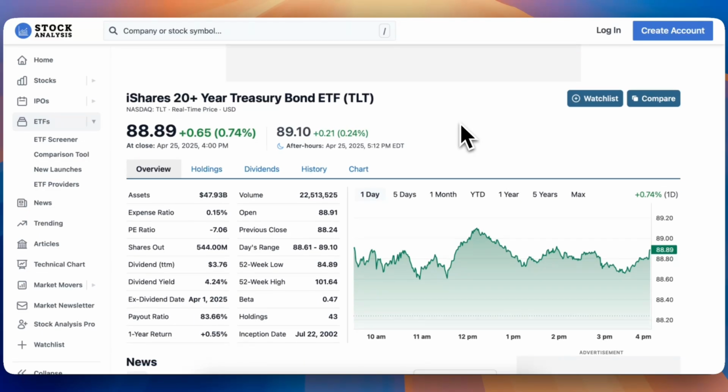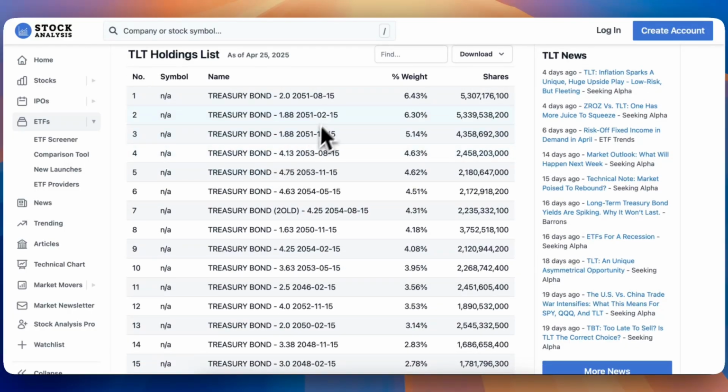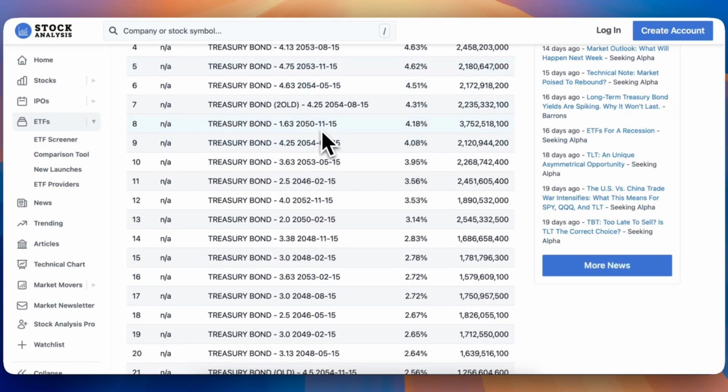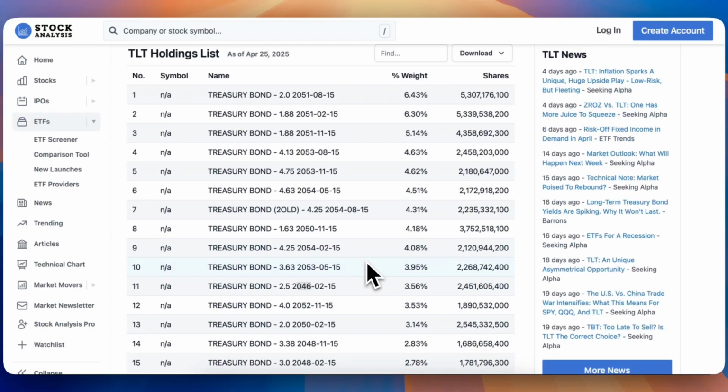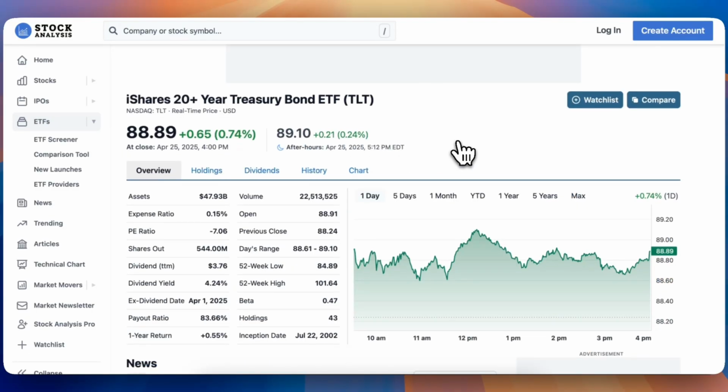And if we take a look at TLT's holdings, very long-term dated treasury bonds, we can see 2053, 2046, very long in the future bonds. So TLT is your classic long bond bet. If interest rates drop, you win big. But if interest rates stay high or go even higher, this ETF will drop in share price and you will lose some money.